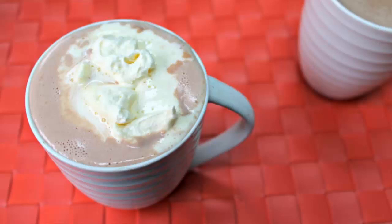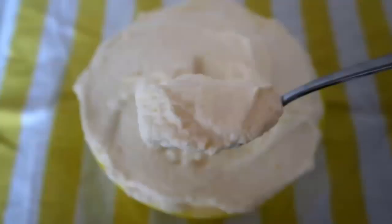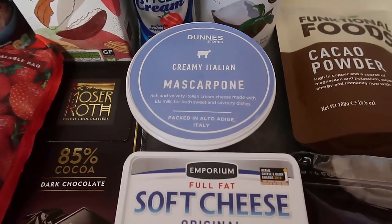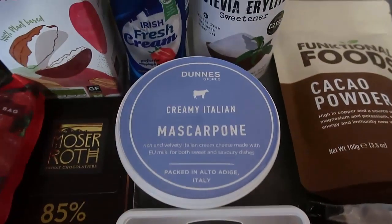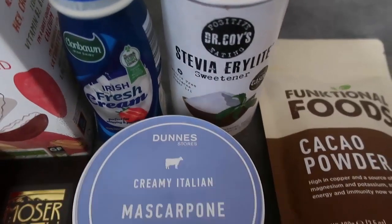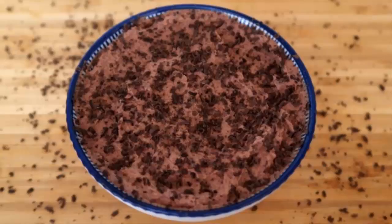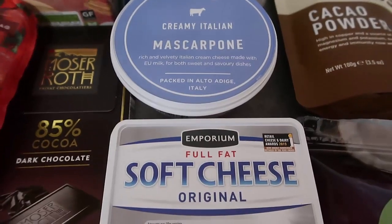It's just so good. And next, mousse. There are so many different mousse recipes that are low-carb, keto-friendly. There's chocolate mousse. There's chocolate mousse with cream cheese. You can even just do a really simple mousse by whipping up some cream. Whip up some whipped cream, add a bit of cacao powder to it, a little bit of stevia, and you've just got a perfect chocolate mousse that's just beautiful. If you want extra indulgence, you can melt a bit of chocolate to mix through the whipped cream. You can add a bit of mascarpone or cream cheese.